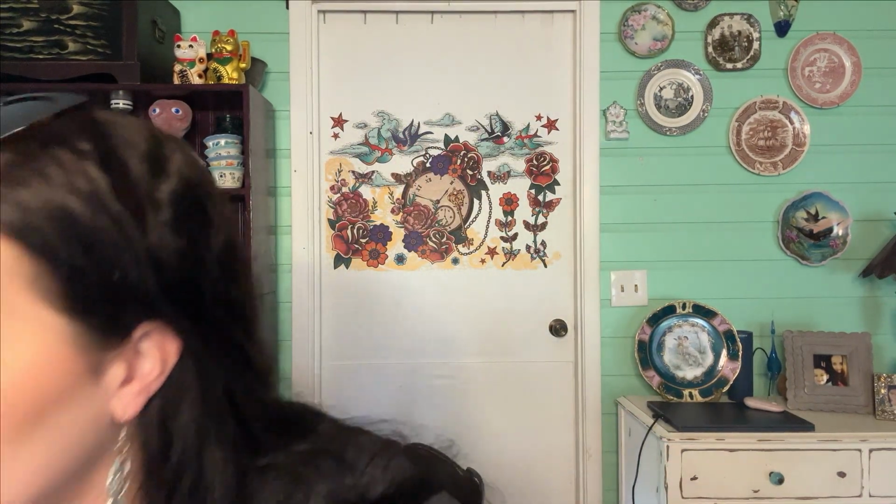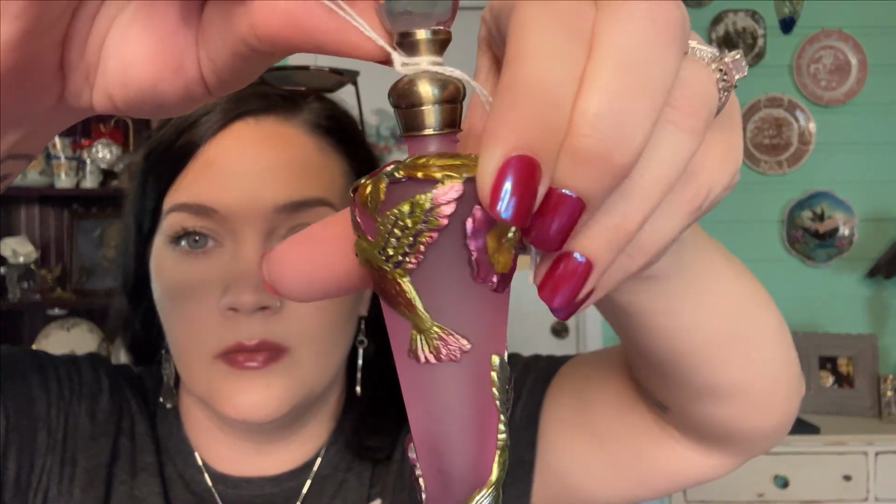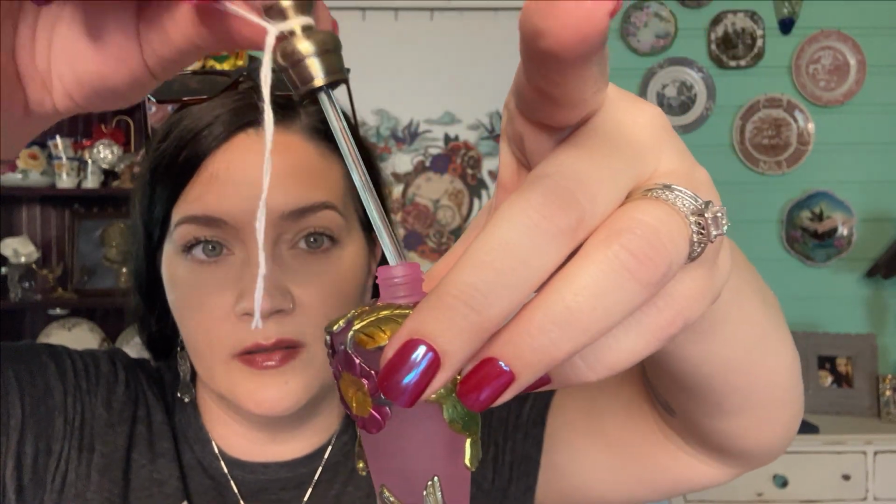Okay, and then I got this gorgeous brass jar. I like the size. It's nice and squatty. And then this was great. Hummingbird perfume bottle. Look at this. Okay. Look how beautiful. And it's got the thing, and you just twist it on. And it's got like a crystal-y top. Love that.